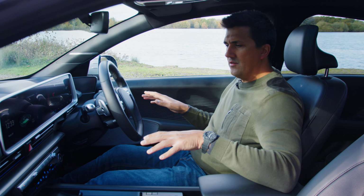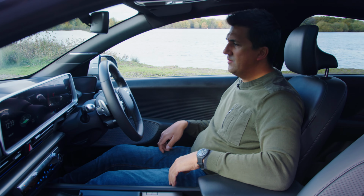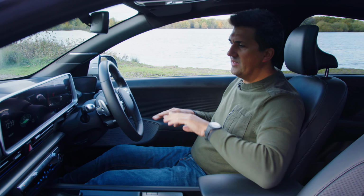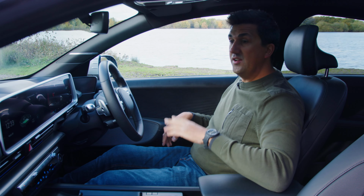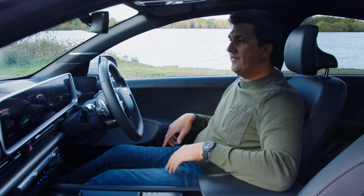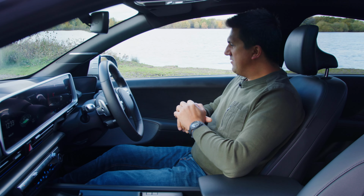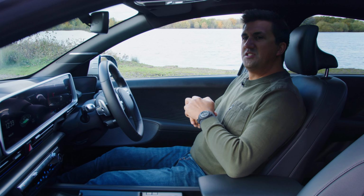And then throughout the car, you've got ambient lighting. So at the moment we're in, oh no, we're not eco mode, we're in normal mode, that gives you a blue lighting. If you go to eco, that lighting goes green. If you go into sports mode, it goes red, as you might expect. And it's just generally quite a cool environment to be in.